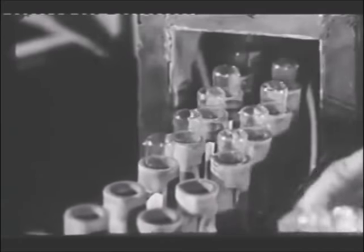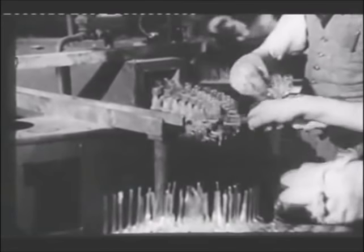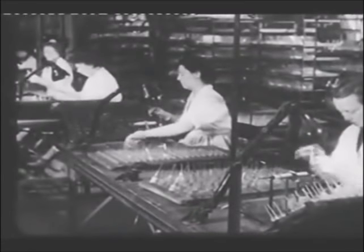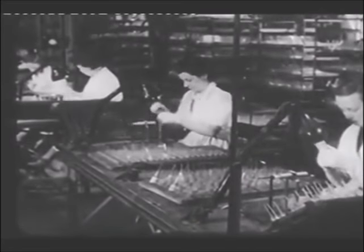After each stage in which glass has been worked, it is annealed by raising it above a certain temperature and then cooling it gradually, thus normalizing any strains set up in the material. Each bulb is inspected, and any which show defects are ejected.